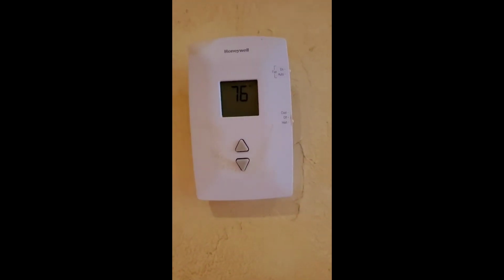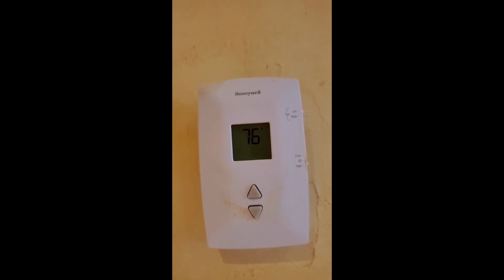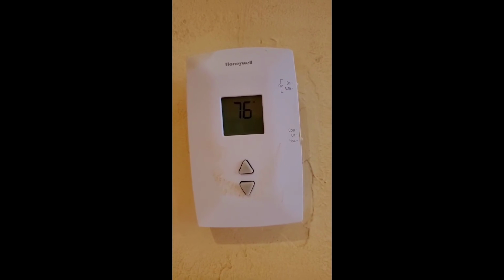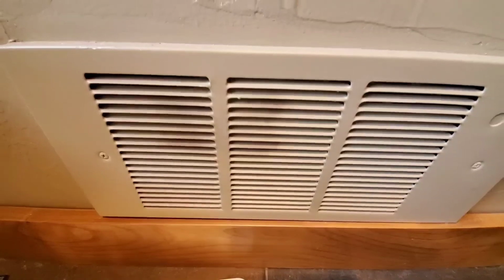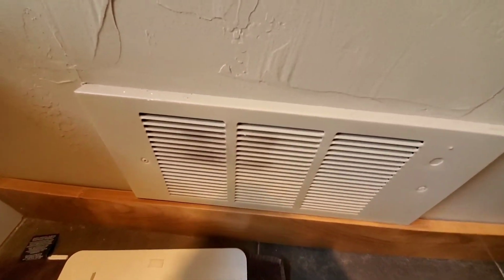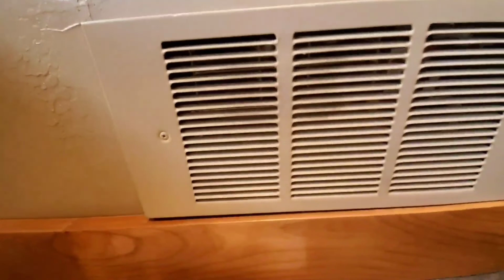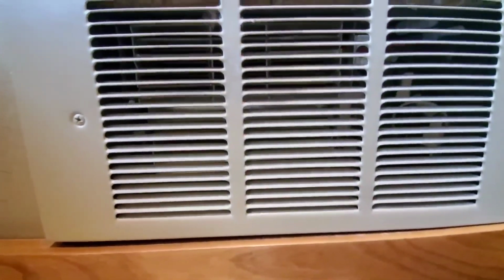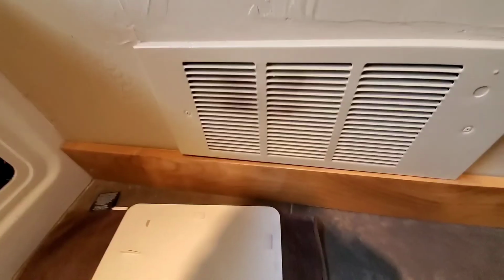Alright, we replaced the batteries and we set the heat to 76. We can start to hear water. There's glycol moving in the pipes. But this thermostat does work. Here's the heater in the bathroom. It does have some black marks, but it's certainly not bad. And all of the coils in there are intact. You can't see it, but that's not abnormal, I don't think.